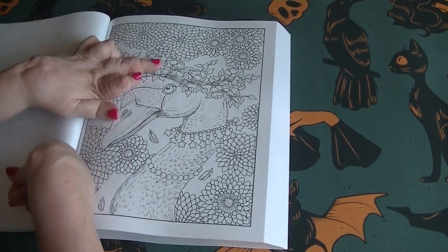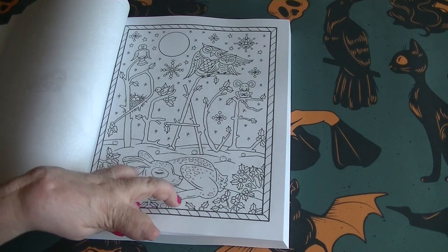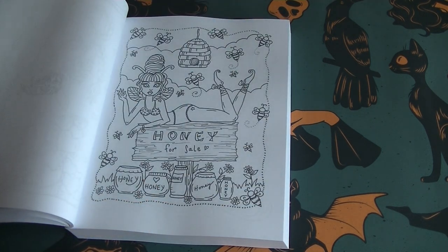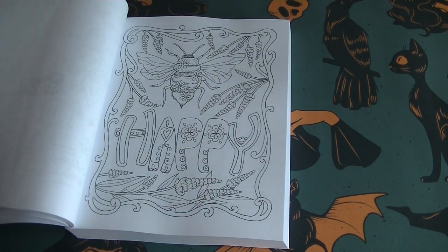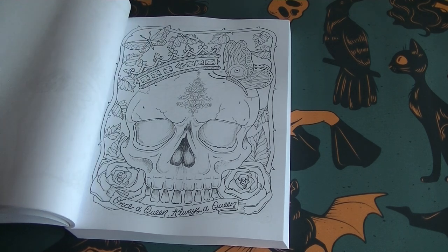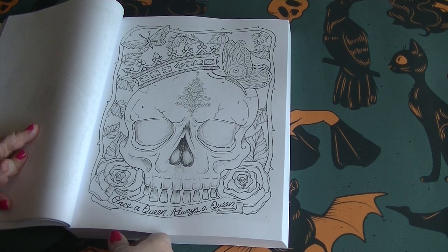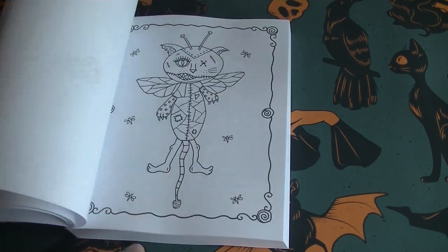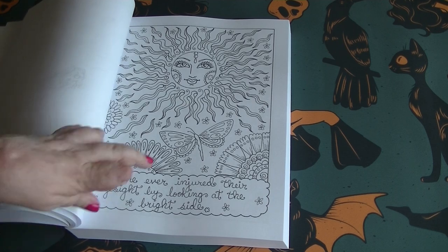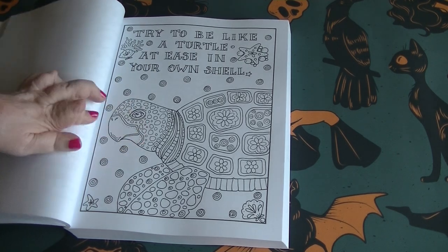And all the pages in here are bordered in some way. Not necessarily with just this straight border, but they all have a border of some kind. I also think it's a really good sample of everything she has. So it's a really good way, if she's new to you, to try out all the different types of illustrations that she does. These remind me of the Posh books that she had out years and years ago.